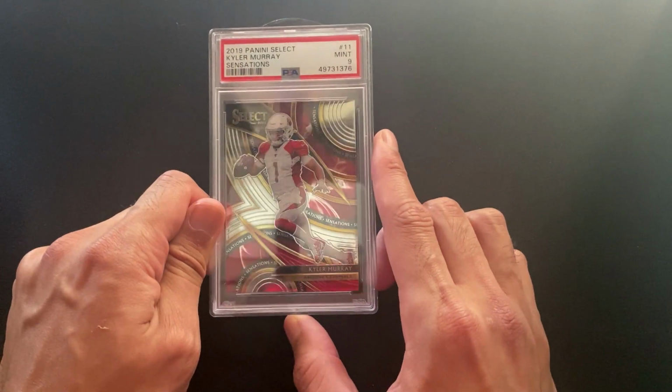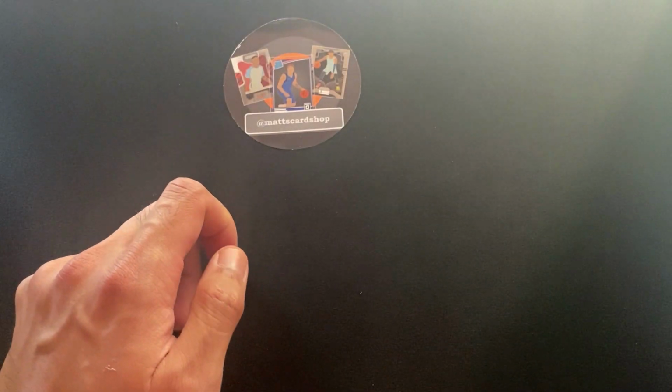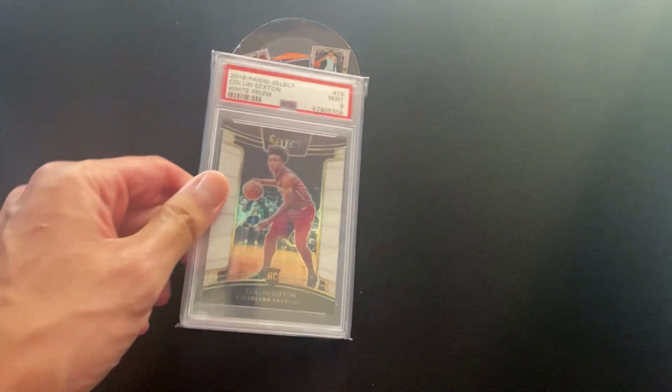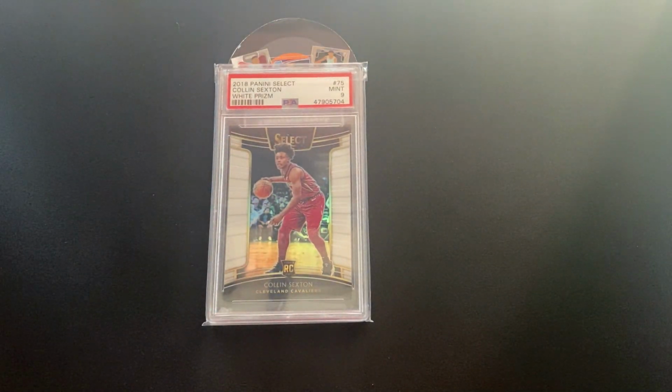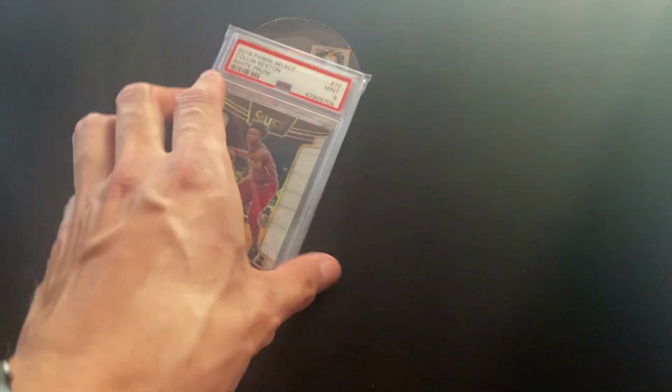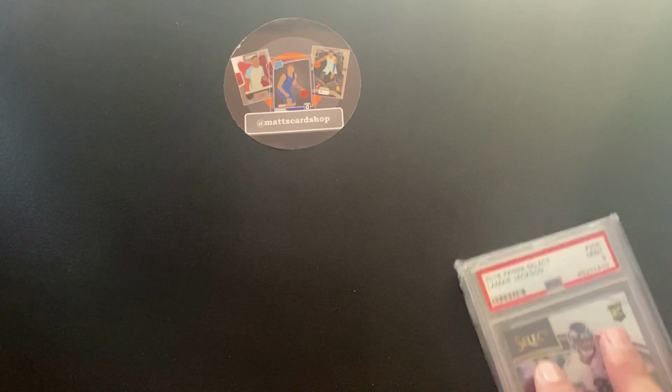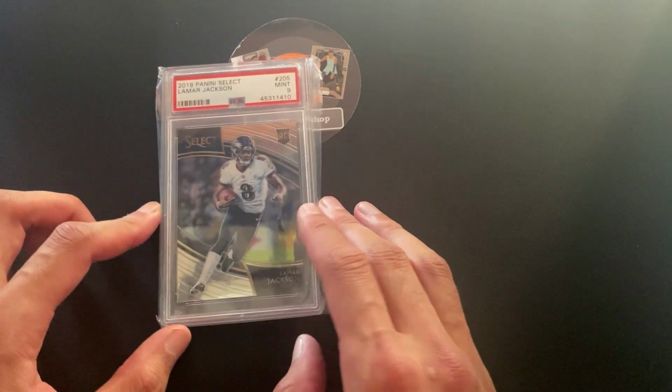Kyler Murray, Sensations, PSA 9, got that for around $50. Collin Sexton, numbered to 149, PSA 9. That one was around $150. Happy with the way Sexton's played. He's shown me that he can be someone we can look at in the next few years as an all-star.